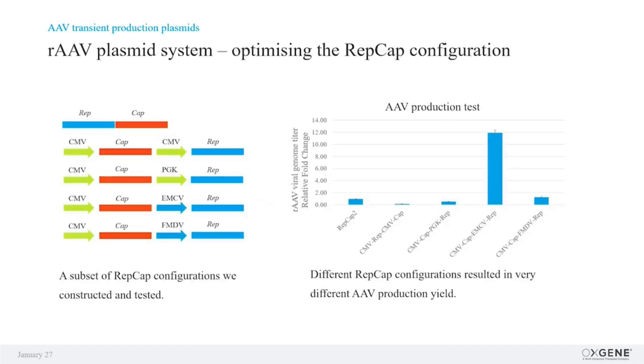Now I'm going to tell you about our RepCap plasmid in a bit more detail. Rep and Cap are two open reading frames that are translated to produce multiple distinct proteins needed for AAV assembly. When we began optimizing our system, this was the first thing we looked at. As you can see, we tried various different configurations and found that CMV Cap EMCV Rep gave a significantly increased yield. Cap is placed under the control of a strong CMV promoter, while Rep is expressed at a lower level via the EMCV internal ribosome entry site.